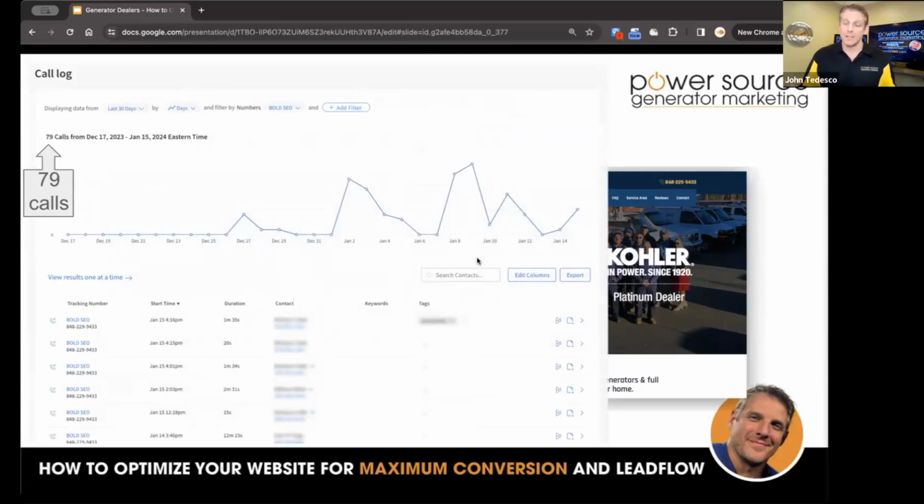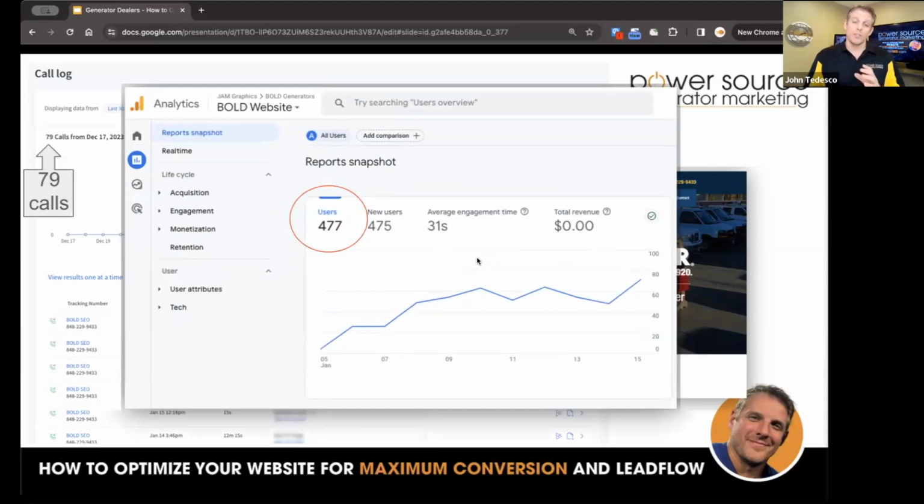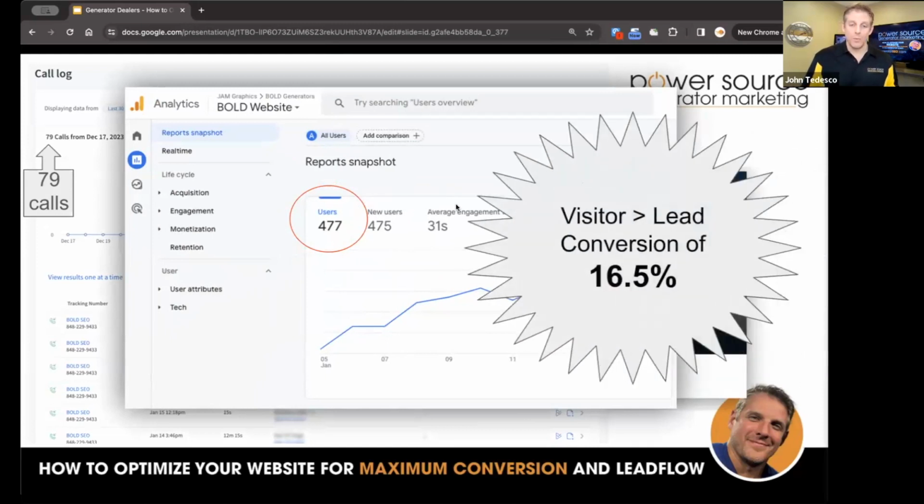These are 80 leads, not necessarily booked jobs or installations, but 80 calls came in through the website after we had created this new site. And then when we looked at the traffic coming in, we see 477 actual visitors to the website, and surmise that we're at a 16.5% conversion rate from maybe 4 or 5%. So our goal here is to get this up over 30% conversion. So we want to take their existing 400-something visitors and convert by 30%.